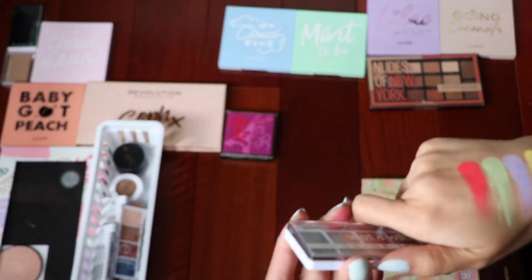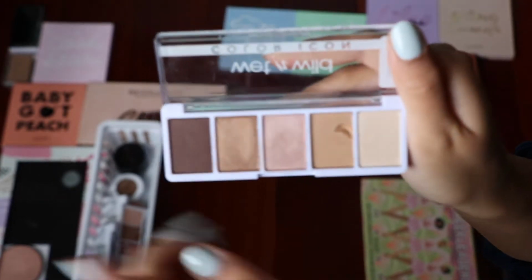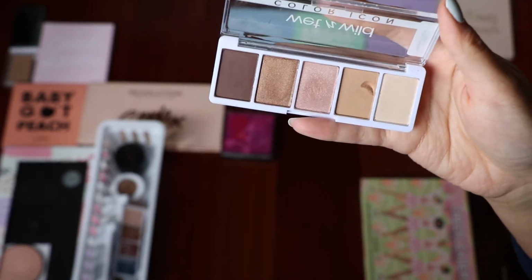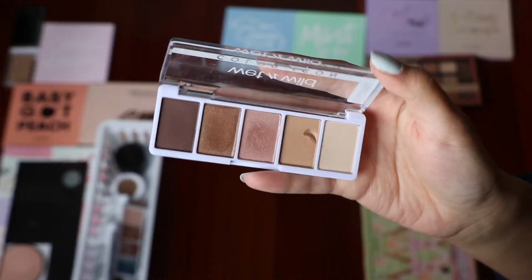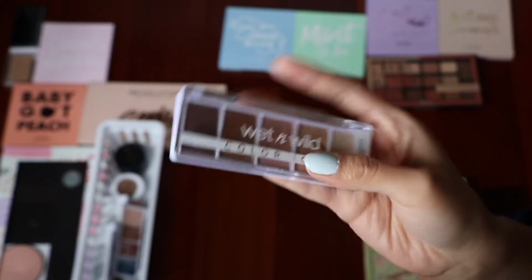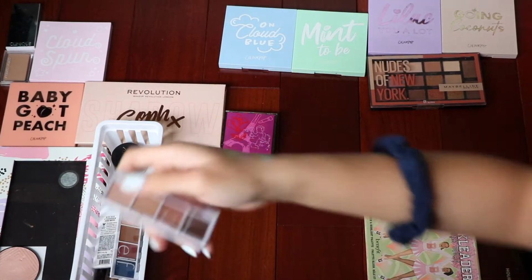This is the Wet n Wild Color Icons palette. As you can see here, I took a huge chunk out of it when I was trying to open it the other day. I really don't like it. The mattes are fine, nothing special. The shimmers are fine, nothing special. The shimmers are actually not my favorite shimmers. They're very lackluster. I never really see them on the eyes. So it's just not my favorite palette, and I would not reach for this over some of my e.l.f. bite-sized quads.